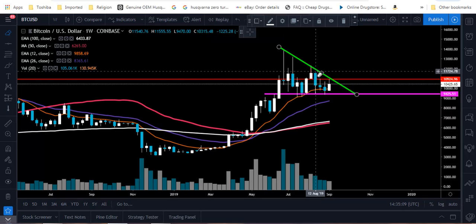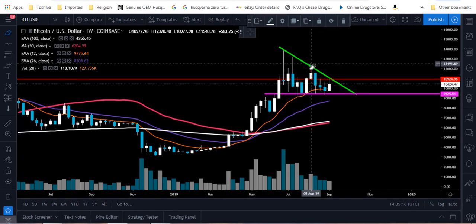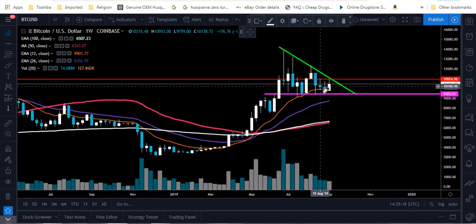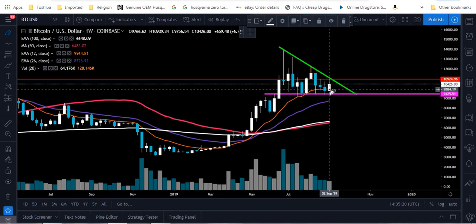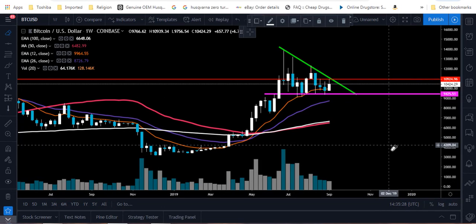Now, what we have seen here, guys, each time when we came down here, we had a nice bullish engulfing candle. We came up into a shooting star candle, and we wicked through that trend line. Then we got pushed back down here, and what we're forming this week is another bullish engulfing candle. We're going to have to see if that's what can finally get us to break out this next week candle that's going to form. I think that's really important for us.